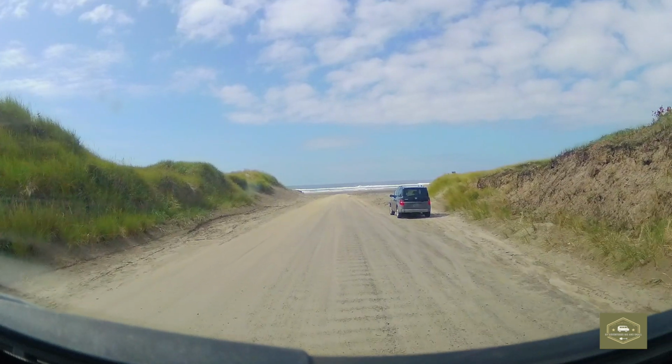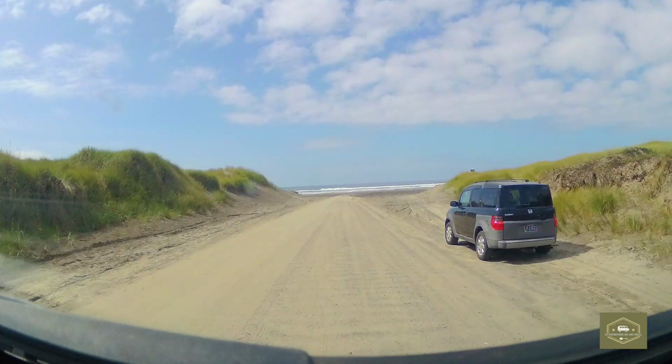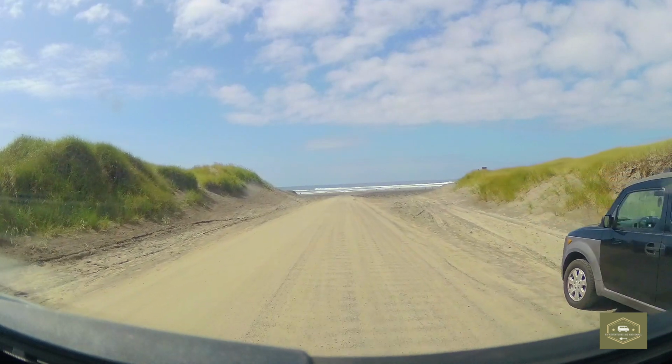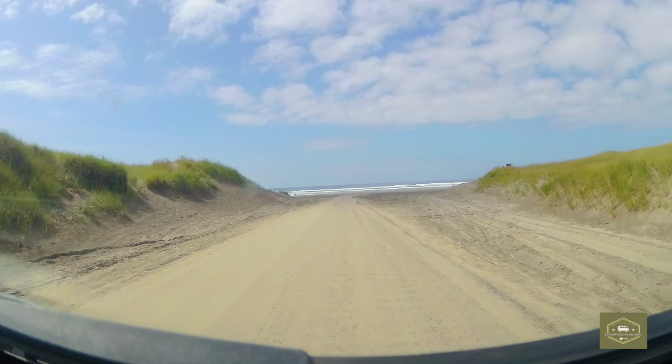Or we'll spend the night on the beach. We're not sinking yet. Nope. Of course, this is a road. I don't want to back up on this. No, very soft sand over there.